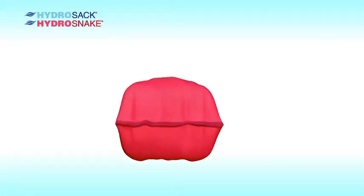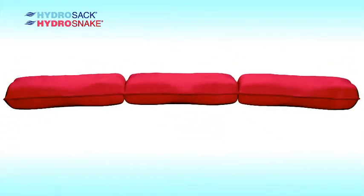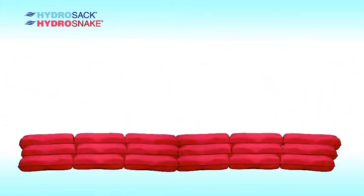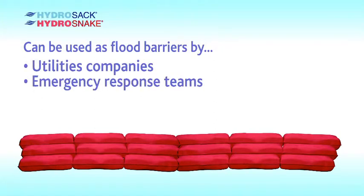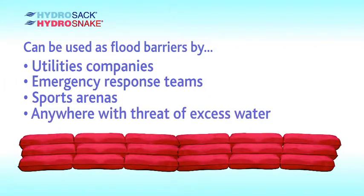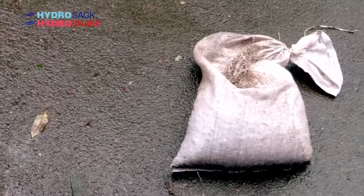The Hydrosnake, seen here, is designed as an elongated barrier to retain or divert water over stretched areas of ground. These can be used as flood barriers by utilities companies, emergency response teams, in sports arenas, and anywhere where there is a threat of excess water. Now back to our flood scenario.